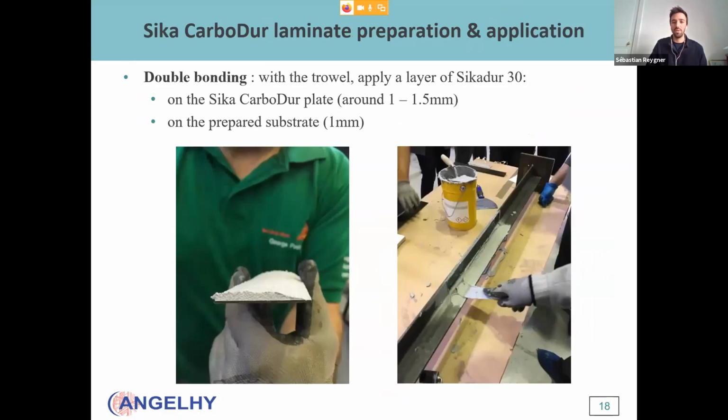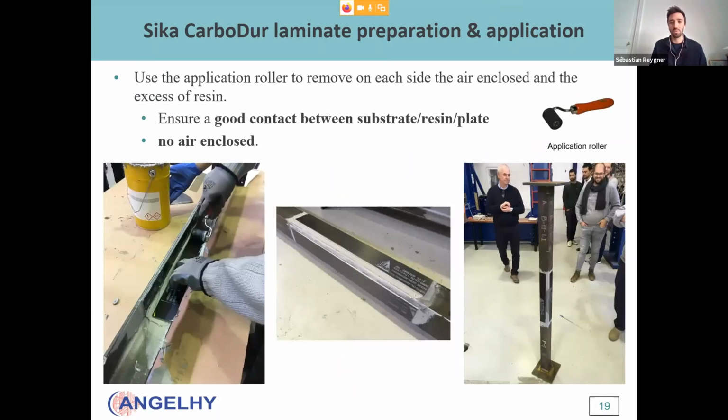And after that, another important point is the double bonding. You have to apply a layer of Sikadur 30 on the CarboDur plate, but also on the prepared substrate. And after that, you use the application roller to ensure a good contact between the substrate, the resin, and the plate, and to be sure to not have any air enclosed in your hybrid member. Now I hand over the presentation to Konstantinos. He will present you the test results.